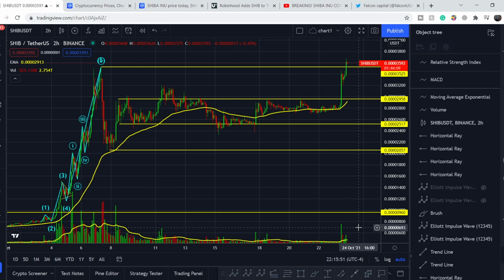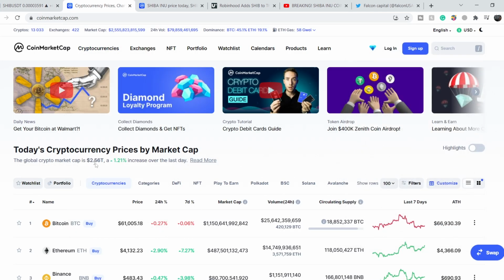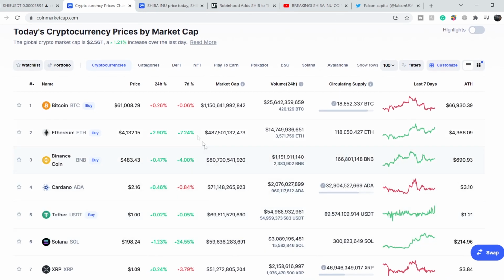But for now, let's take a look at the entire crypto market. We are sitting on a total market cap of $2.56 trillion, and it is a 1.21% increase over the last day. And as you can see, Bitcoin is pretty much moving sideways over the 24 hour period and the 7 day period. It is in the range of about $61,000, but other major cryptocurrencies are in green, and as you can see, it is a very good sign. That's why we have this 1.21% increase.